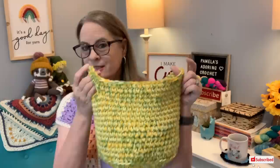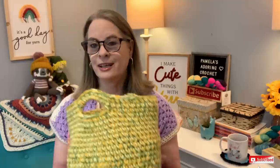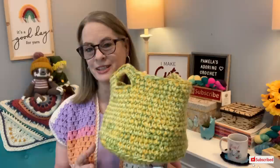I'm working out of my trusty yellow bag. There is just something about this yellow bag. It's bright and cheerful, and when I need a small bag to put my project in, I seem to be gravitating to this yellow and green bag. But anyway, what I'm working on is another summer cardigan, and I'm using a J hook, a 6.0 millimeter crochet hook.